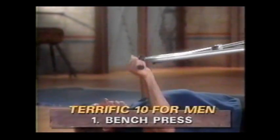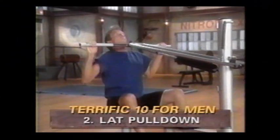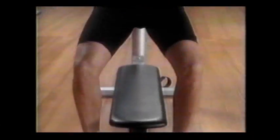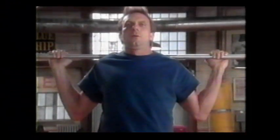Men start with the bench press, strengthening, toning, and building the chest muscle. The lat pull-down develops a thicker, more defined back, complementing the front of your body. Follow with the shoulder press, which develops your shoulder and neck muscles. The best overall leg exercise is the squat. It tones and shapes the major leg muscles.